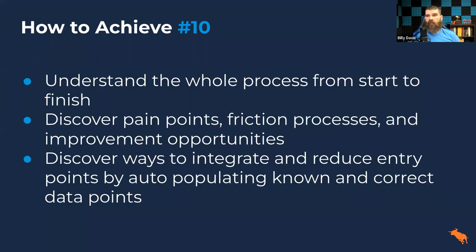So this allows you to understand the whole process from the start to the finish, and make that whole process better. You discover the pain points, the friction points in the process that you want to reduce or hopefully eliminate. And it also unlocks improvement opportunities for you to ensure that you're making every step of the journey as beneficial as you can.